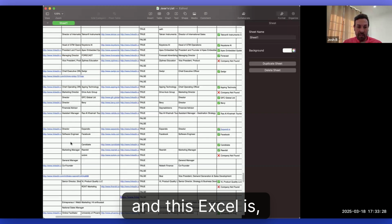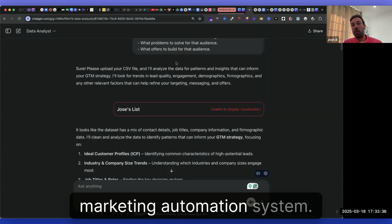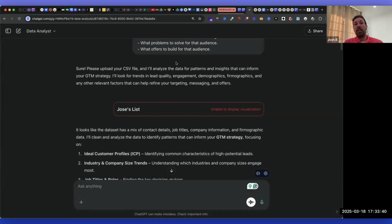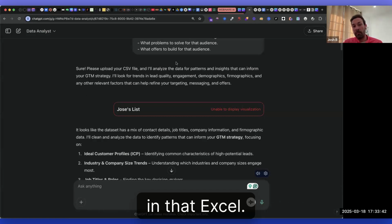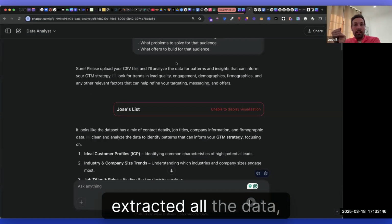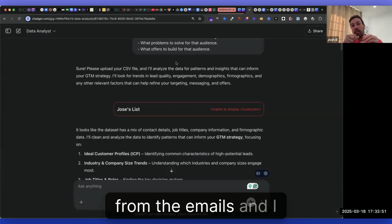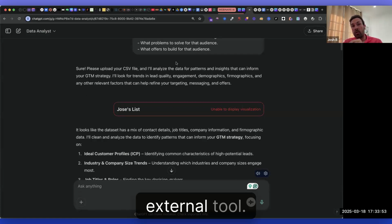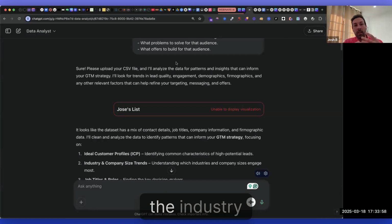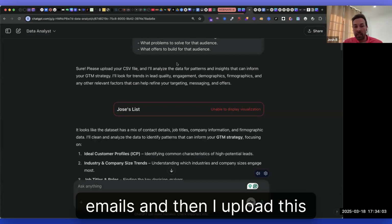And this Excel is basically the data of my marketing automation system. All the leads that I generate through this webinar session and all of that are there in that Excel. What I did is I crossed all the data from the emails and extracted the data with an external tool. It told me the LinkedIn URLs, the industry, and all of that about the emails. And then I upload this here.